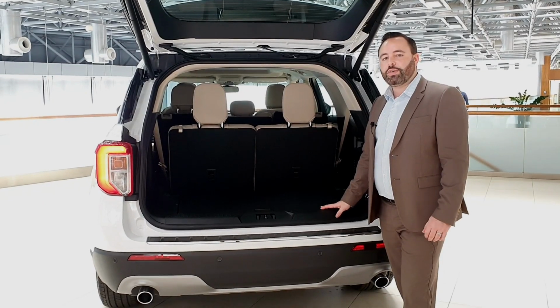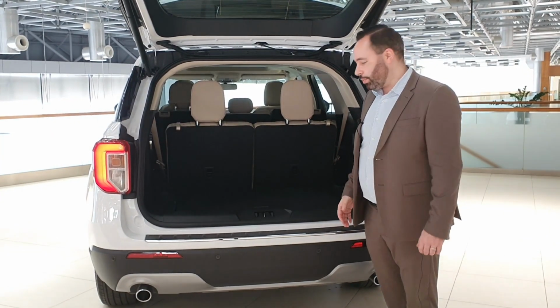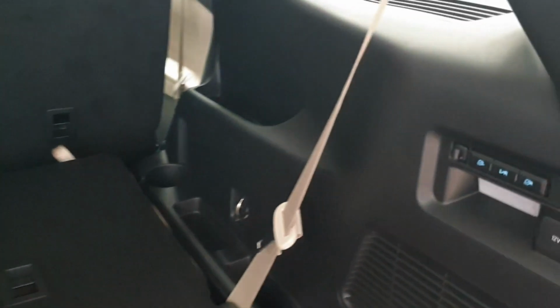Once we're inside the vehicle, you can see that there's ample space for both passengers and cargo, and we have some class-leading hip room as well. Underfloor storage is a real added benefit, plus these seats can fold flat and recline with the touch of a button.